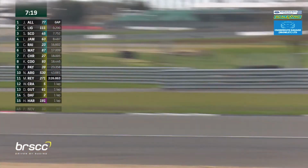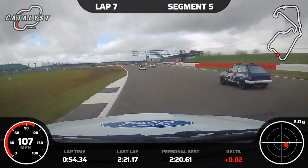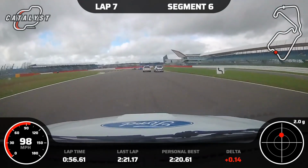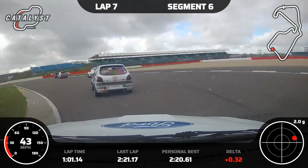Because I'm pretty sure they're going to get called into the pit lane if that doesn't resolve itself. It might have resolved itself now, actually. Should have closed by the time they get down to Clubs. They might just get away with that. But this battle for the lead, I think we might be about to see a change.